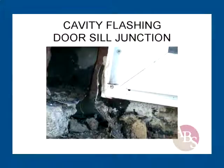This is a door on a block of flats that I inspected. You can see the cross cavity flashing finishes here and doesn't run up to the back of the frame. Theoretically, this flashing should come through, turn up as a boxing, and it should be sealed to the subsill flashing under the window. Products that you can use to seal flashings.